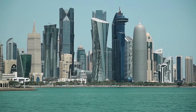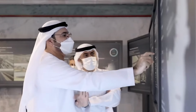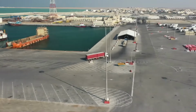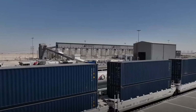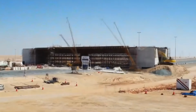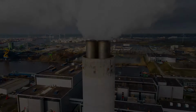interconnected regional economy. The Etihad Railway, along with the broader GCC rail project, is poised to transform transportation across the Gulf. By improving connectivity between major industrial ports, trading centers, and urban areas, the railway will facilitate trade, enhance logistics, and promote economic growth. This infrastructure investment is also expected to reduce carbon emissions, aligning with global sustainability goals.